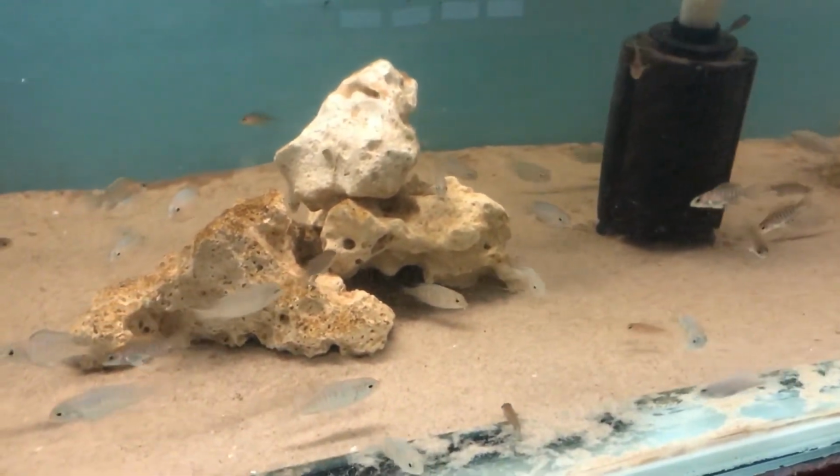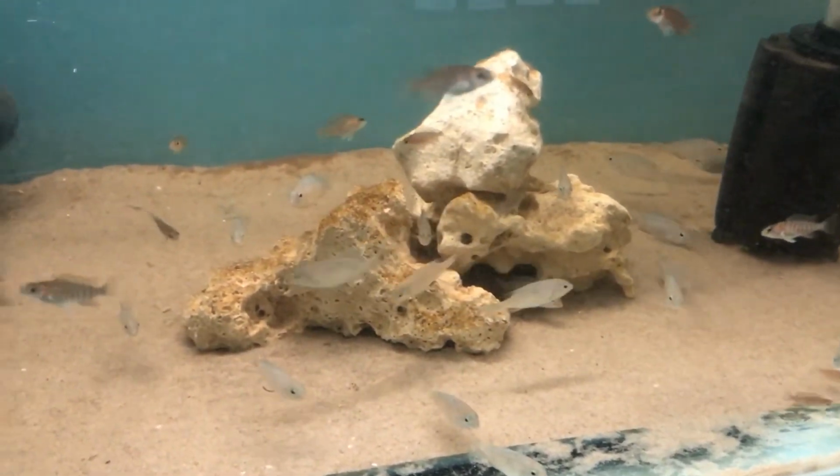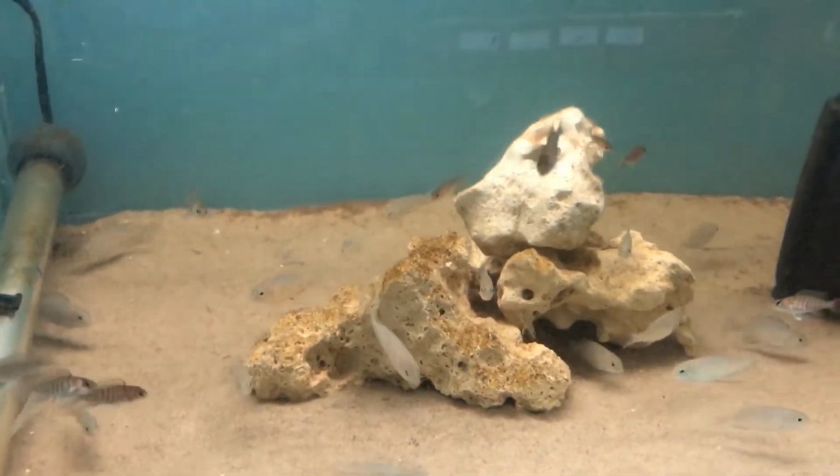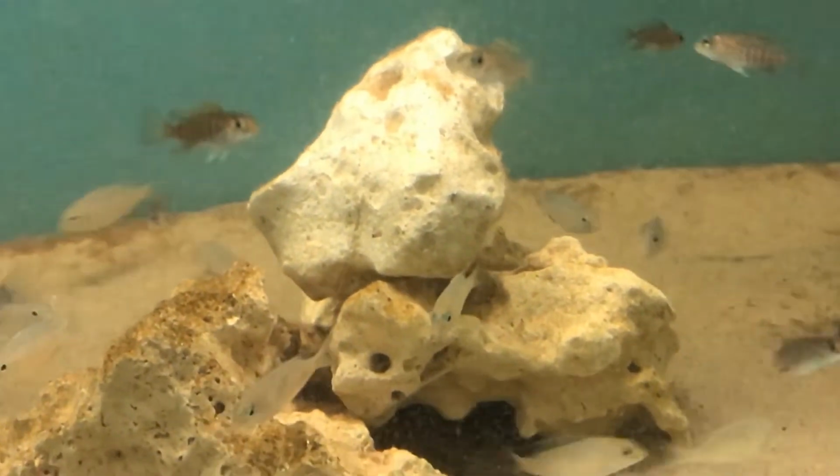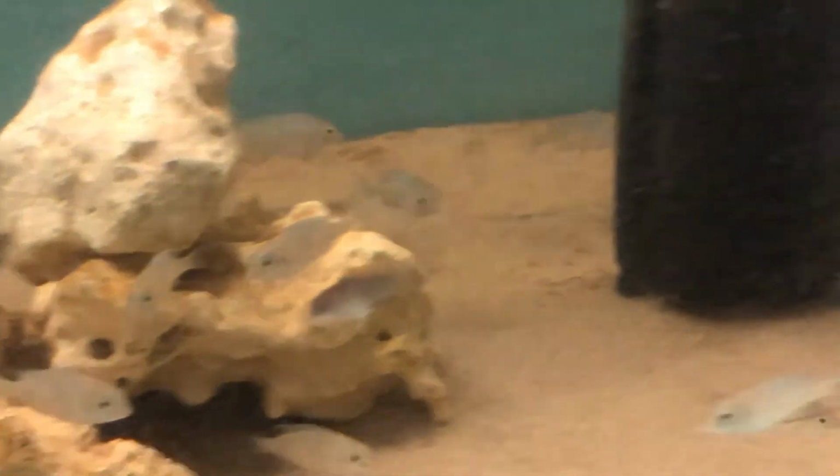Yeah, so she's done really well on raising these. It'll be interesting to see how many of the Aulonocara turn out to be males and females.